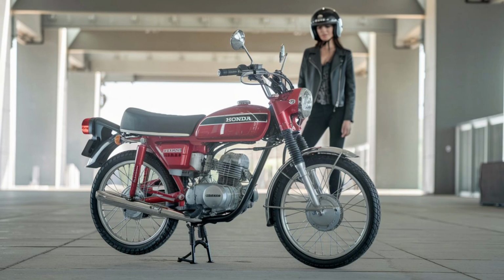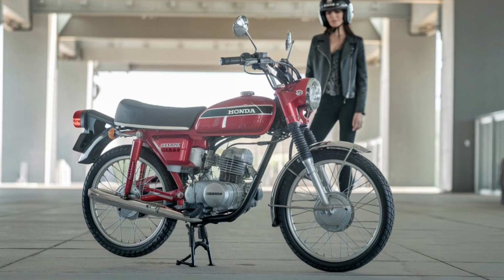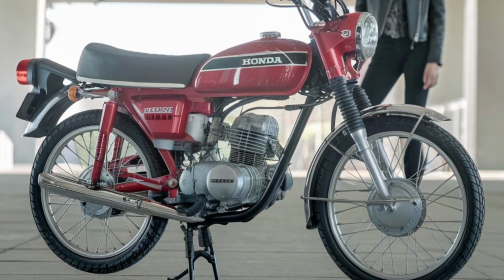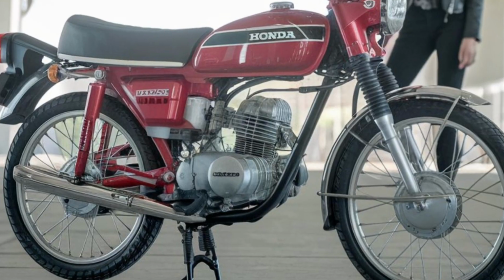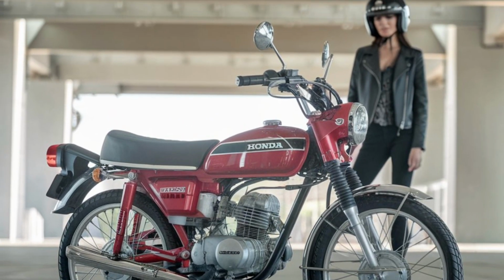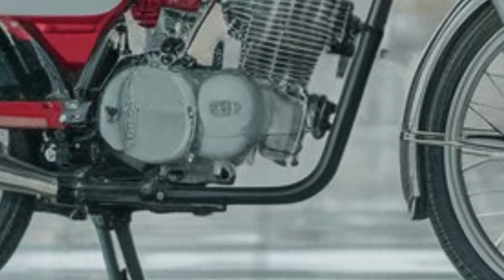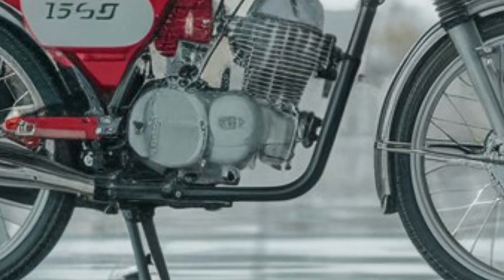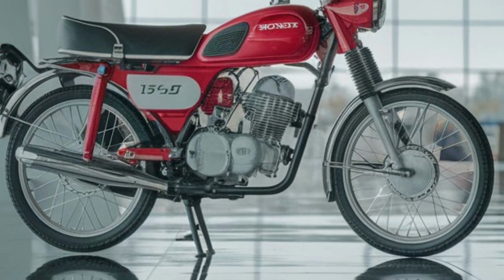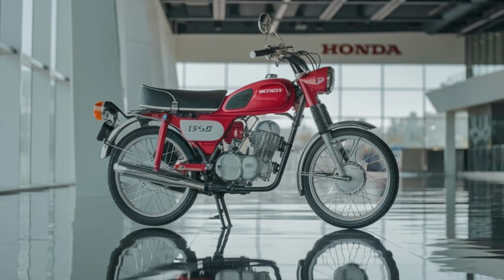One of the highlights of the CB150 series has always been its fuel efficiency, and the 2025 model doesn't disappoint. With an average fuel consumption of around 55 to 60 kilometers per liter, it remains one of the most economical bikes in its class. The 12-liter fuel tank allows for long stretches between fill-ups, perfect for daily commuting or longer weekend rides.